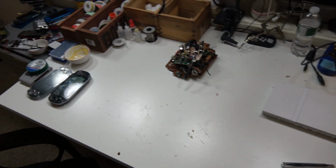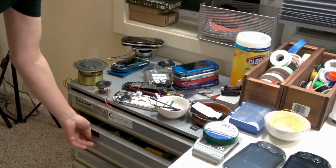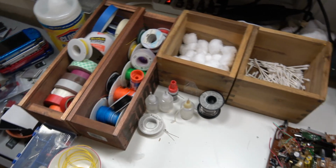These are where all my parts are, all my different mod chips and stuff like that, and replacement lasers and everything like that that they need. Then I have all my different wires and all the stuff that you need. Flux, solder, all the equipment for modding consoles and doing whatever. And then, Don Phillips, this is for you.